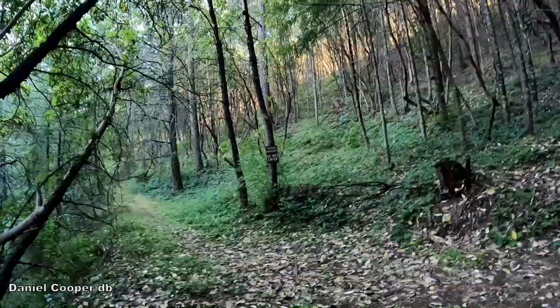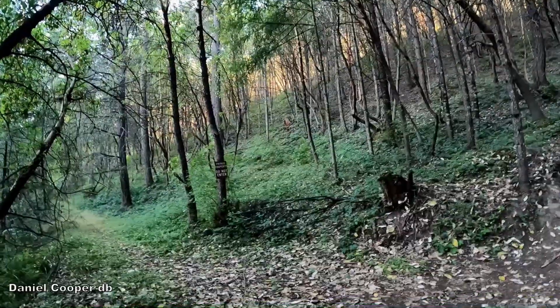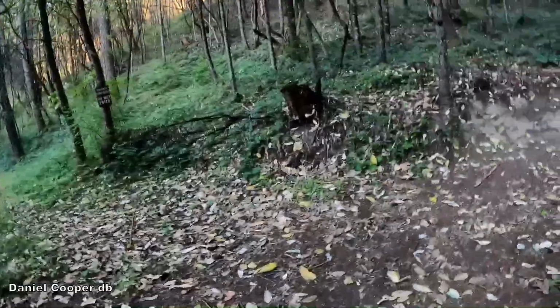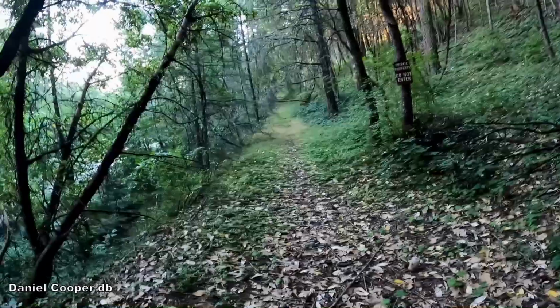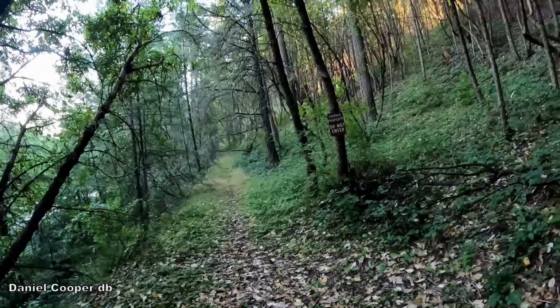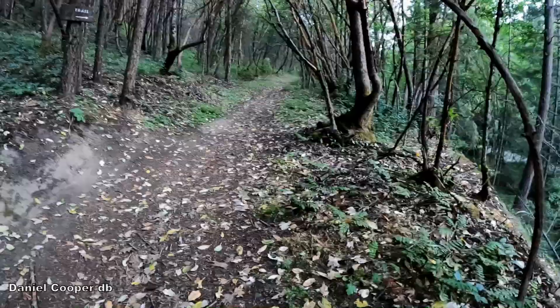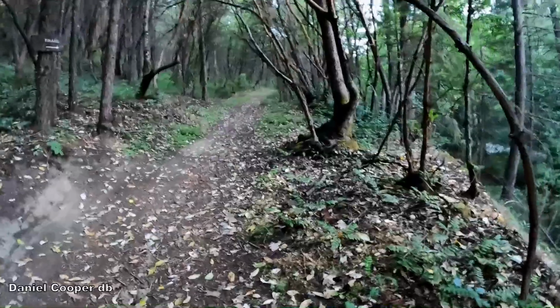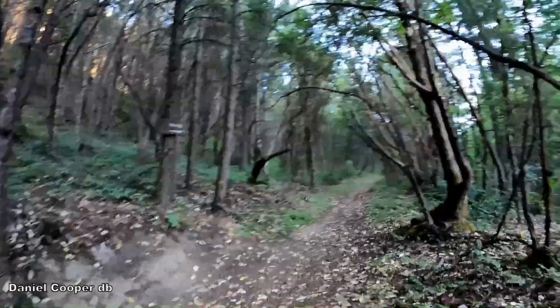And there we go, we got a private property sign, do not enter there. I believe that was already here, and as you can see, it's an actual roadway that was cut in here some time ago. There's a house and some homes down there not too far, so this is private property. So apparently we're going to run into quite a bit more farther up here, which is sad because it's way up here in the middle of nowhere.